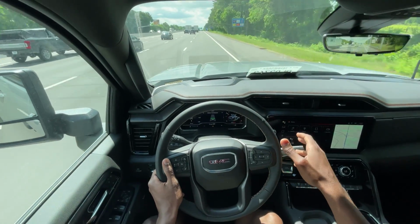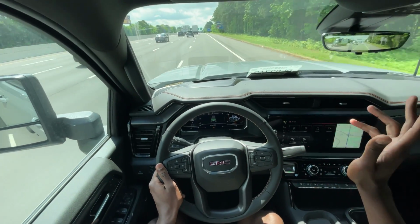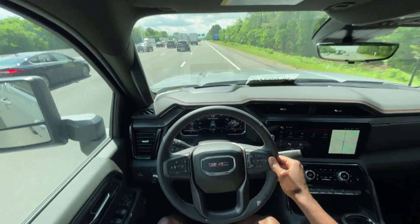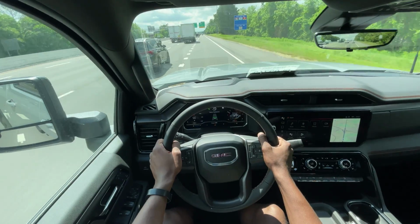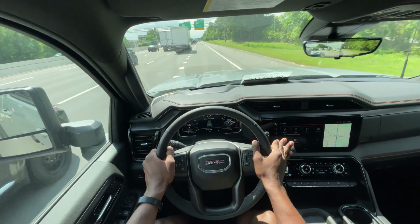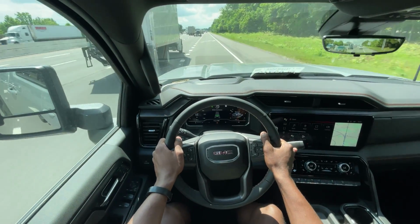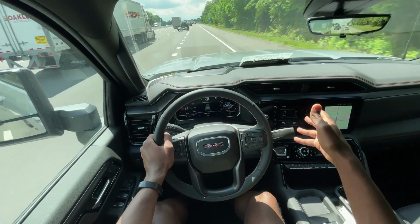Now with this being a heavy duty truck, it's not going to be as smooth as a Sierra Denali. It's not going to be as smooth as a Silverado 1500, but for a heavy duty truck, the ride quality is fantastic. And I can say that because I've driven some older HD Silverado Sierras, and it's like being in a go-kart. So it's just nice how they've refined the ride over the years.